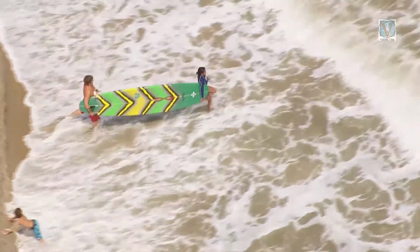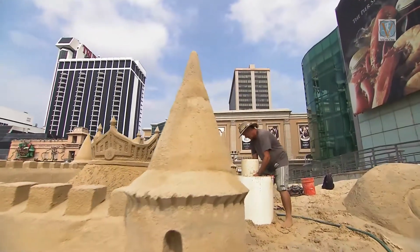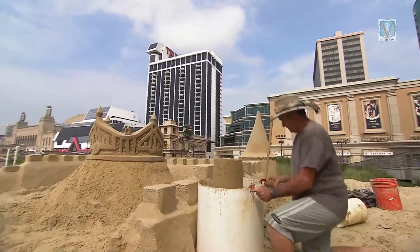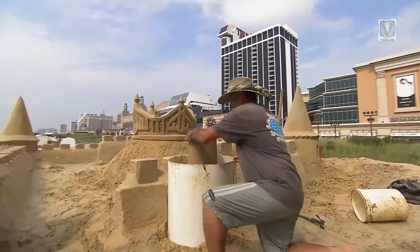I was working right on this beach as a lifeguard for 7 years, and I never thought about carving the sand until I had my children. And I guess I was about 26, 27 years old when I started building sandcastles. He needs 11 truckfuls of sand for his castle display.